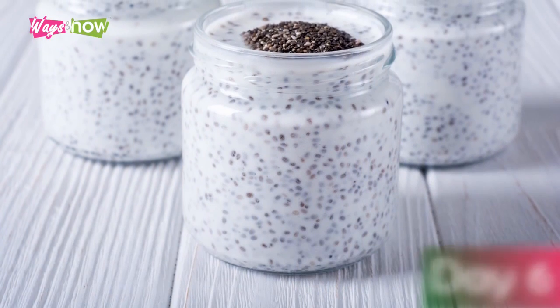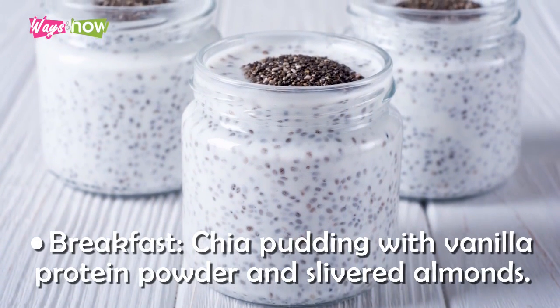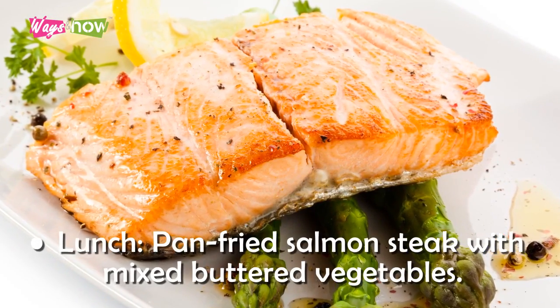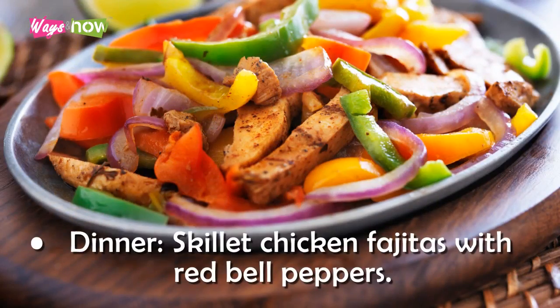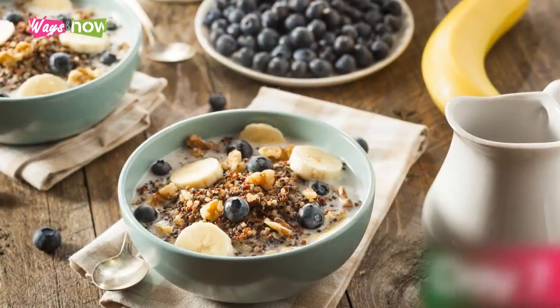Day 6. Breakfast: chia pudding with vanilla protein powder and slivered almonds. Lunch: pan-fried salmon steak with mixed buttered vegetables. Dinner: skillet chicken fajitas with red bell peppers.